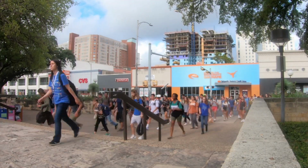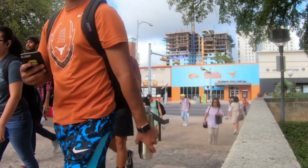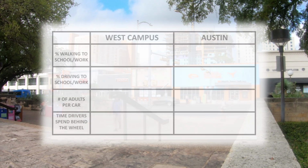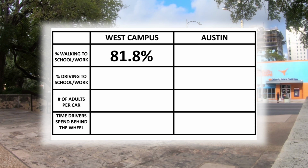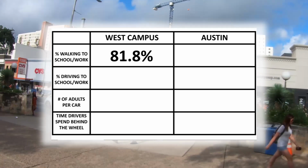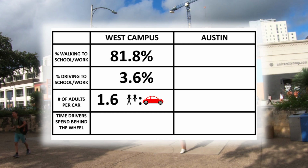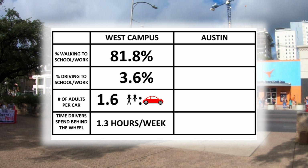To get a more detailed picture of West Campus's walkability, I conducted a small survey on residents and their travel patterns. From 95 respondents, here are my findings. 81.8% of trips to and from the university are made on foot, and only 3.6% by car. There are 1.6 people for each car, and drivers spend a median time of 1.3 hours driving per week.